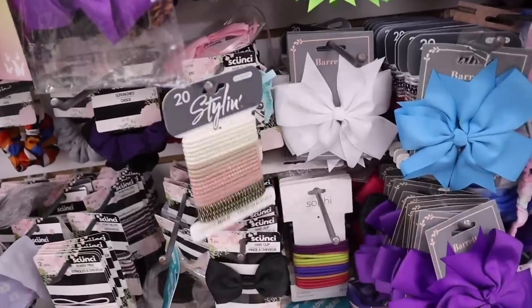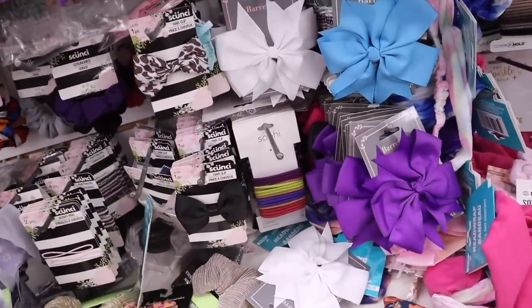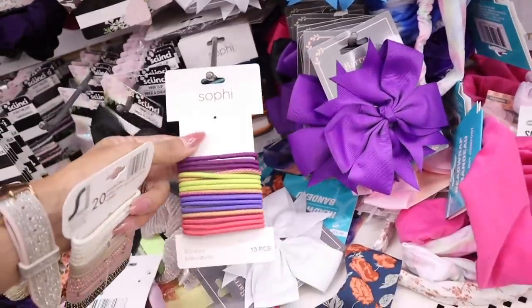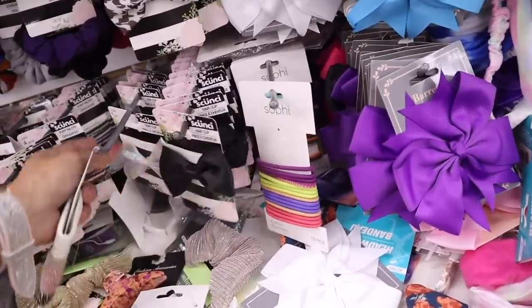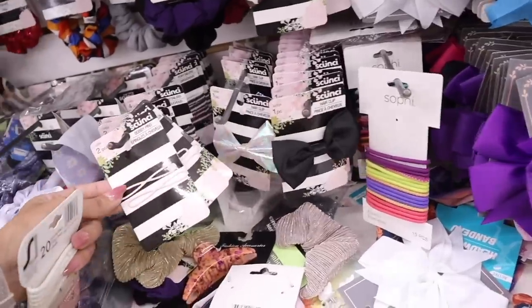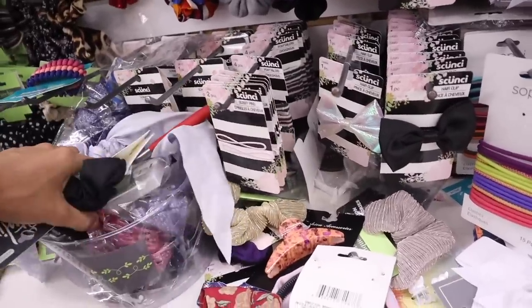You guys know, hair ties are definitely a must have. So obviously Coming Home With Me and Sophie is a really good brand too. I like getting her hair ties. So she has neon colors, more neon colors back there. These are usually like $5 a piece at Target. You guys know that. They even have their mini clips, and sometimes you have to dig down here to find some cute stuff too.